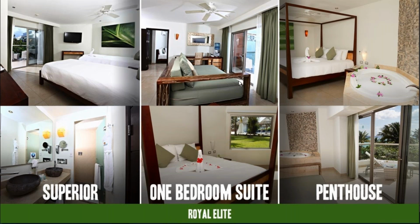Then we have the one bedroom suite. As the name suggests, you do get a big living space with a huge sofa bed, plus a separate bedroom with the king size bed. Of course, all of the rooms in the property have a balcony.